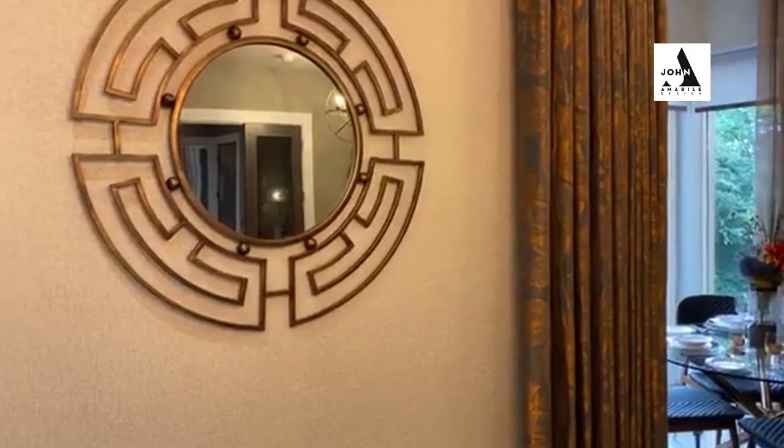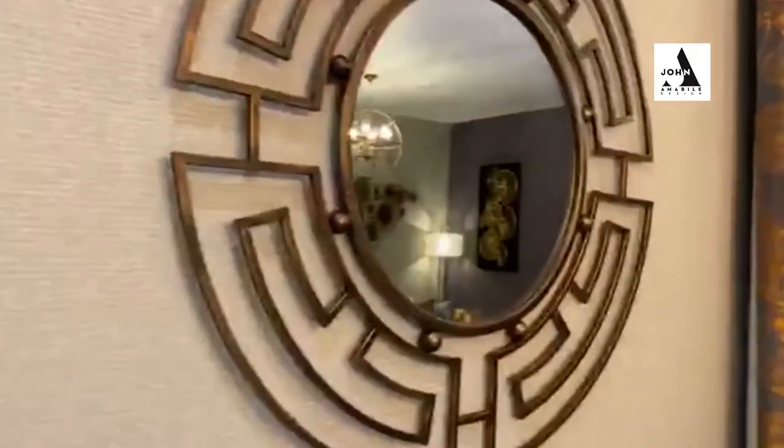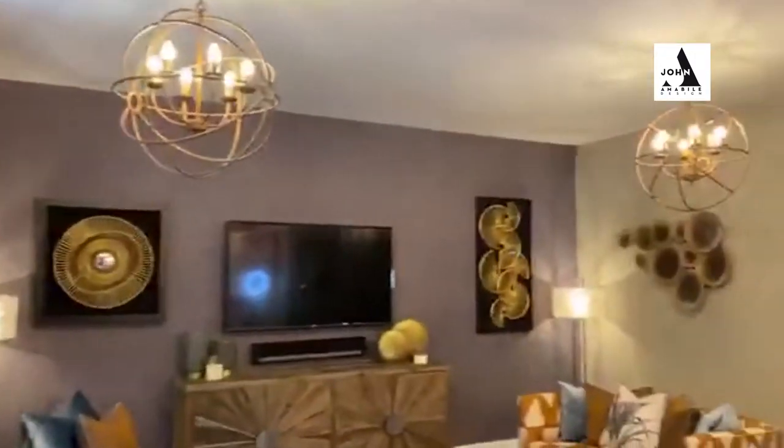Open plan is great unless you have a noisy kettle. Well, get a kettle that's not noisy, is what I would say.